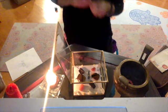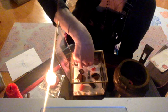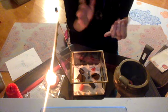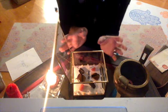And then last but not least, because we love clear quartz so much, we are using clear quartz points. Because this is a crystal grid for me personally, I have all of the points pointing inward. This contains the energy to either a person or a room or a specific situation.